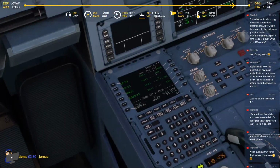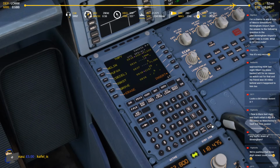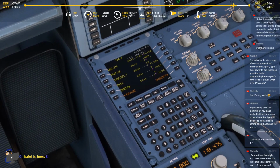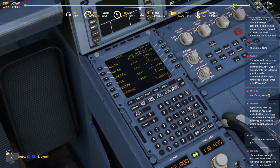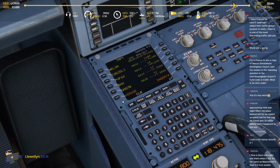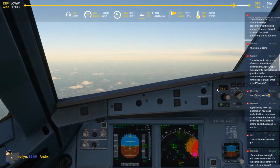Right, let's try and sort this out in the FMC. It probably won't let me, but I'm going to try. So we'll get rid of Hemel. We'll get rid of Oscott. We'll get rid of Grove. Get rid of BHX. Can't get rid of BHX. Yeah, you can't delete approach waypoints still, can you? Okay, we'll just try a direct-to once we get past Pufax.